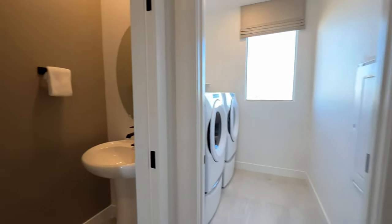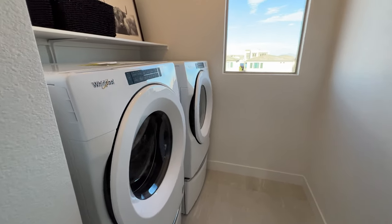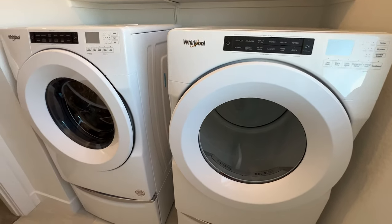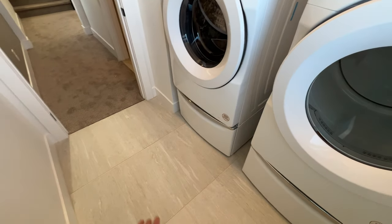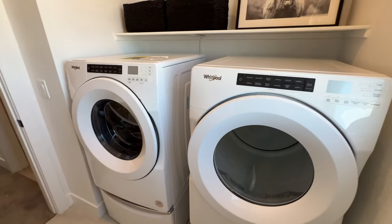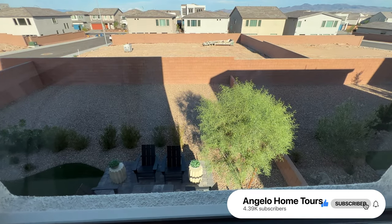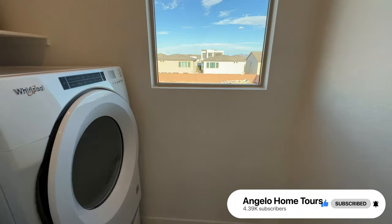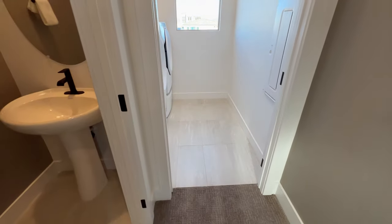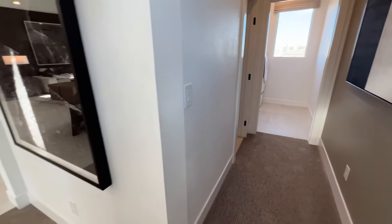Okay, now on this side also you have the laundry, right? The laundry washer and dryer is not included in the price. They upgraded this floor tile here. Okay, the backyard is big. Of course you can build your home into whatever lot you have as long as they are released, right?